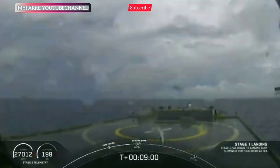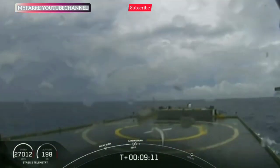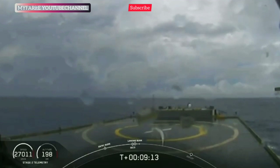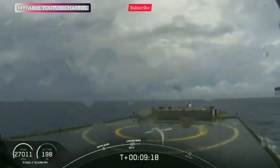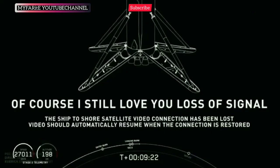Confirmation of SECO, second engine cutoff. Launch escape system confirmation is disarmed. Dragon copies, nominal orbital insertion. Stage 1 landing leg deploy. And what you're seeing on your screen is a live view of our drone ship, where our first stage will be coming down.